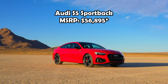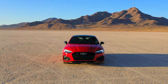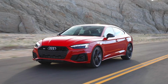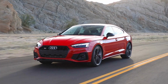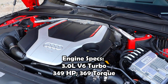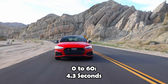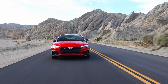At number 2 is the Audi S5 Sportback. In a luxury sports sedan, you're seeking sportiness, luxury, and reliability. The S5 checks all these boxes. This Audi has a great balance between sportiness, opulence, and dependability. It's powered by a 3.0-liter turbocharged V6 that produces 349 horsepower and 369 pound-feet of torque. With quick throttle response, plenty of low-end power, and a free revving nature, this engine continues to impress.